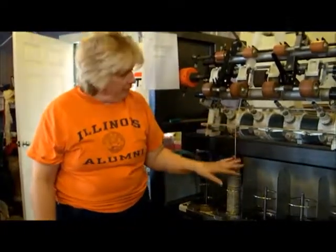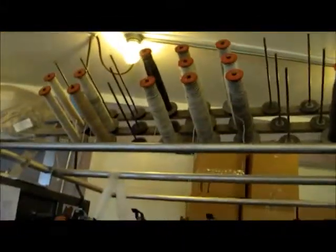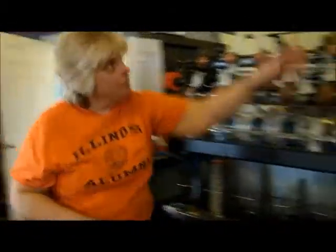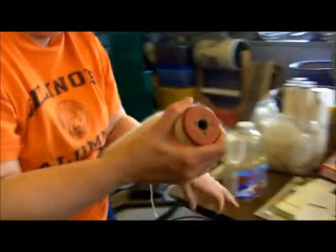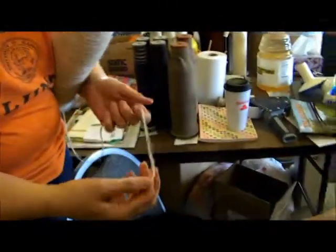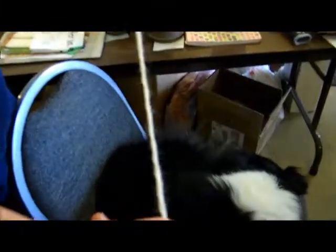Then we take this, put them up here, and reverse the twist, send it the other way, so that these are spinning the other way. Then we bring it down here and put it on here, and that's how we make the 2-ply. This is the difference. Well, actually, this is 3. I put 3 of them together, but you can see how it's more rounded and thicker. That makes a 3-ply yarn.